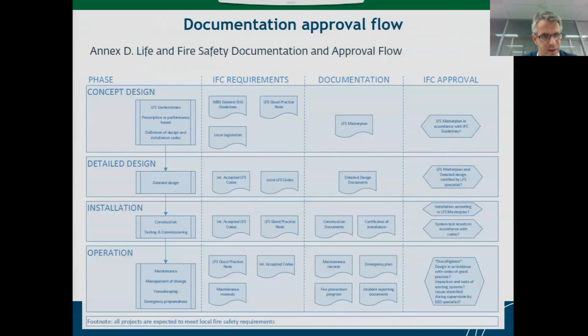As the last slide for my part, I'd like to focus some attention on documentation, which is very important as a delivery in the different phases of a project. Actually, we divide a project into 4 phases: concept, detailed design, installation, and operation. The documentation in a concept design is a life and fire safety master plan, which is the main framework, or the main Bible, in fact, of the life and fire safety aspects, which describes all the life and fire safety aspects that will be installed inside the building.